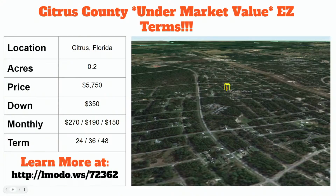Beautiful area. Crystal River's up there. The thing about Crystal River is, man, that river is incredible. You've got manatees that go up there in the wintertime. Just a fantastic area. The temperature is incredible. And in this case, we have a 0.2 acre property for less than $6,000. Again, with $350 down, $270 a month if you want a shorter time period, or down to $150 a month if you want to go a little bit longer. So if you want to go see that property, then check it out.